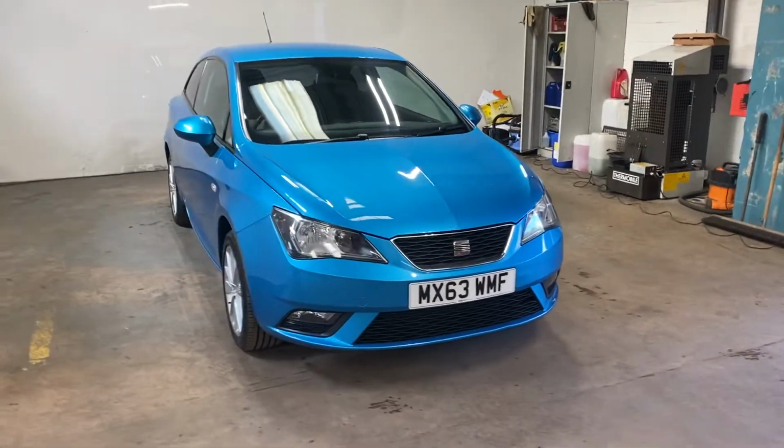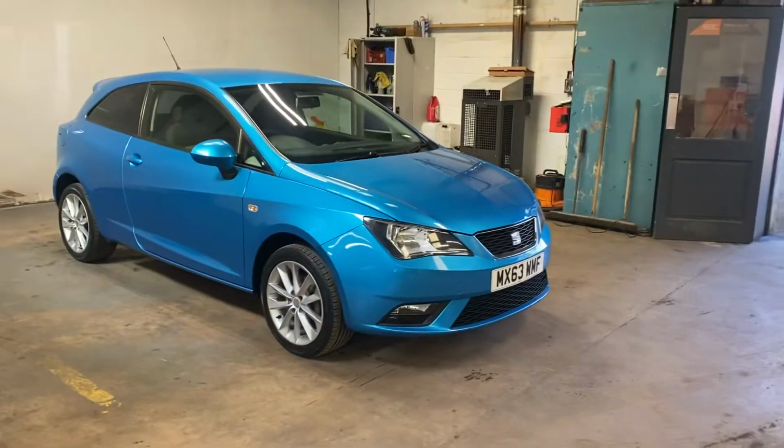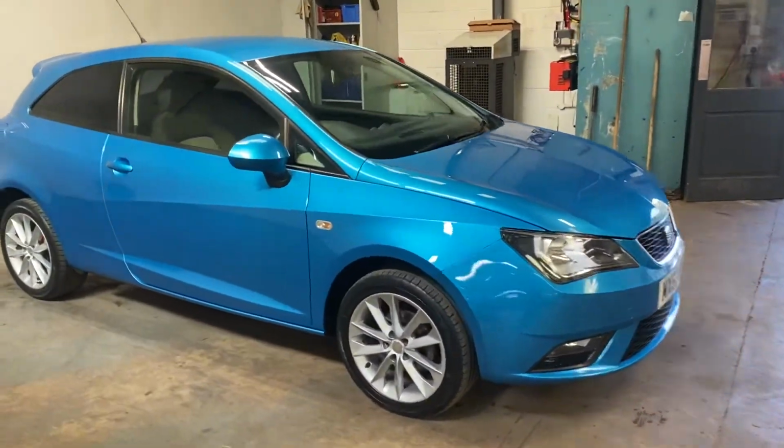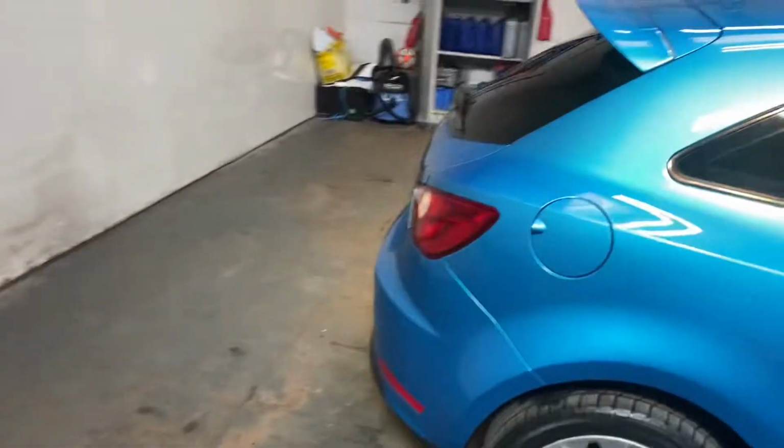Just going to do a walk round video of this Seat Ibiza, really nice car in the right colour. Will not be here for very long, just a fact, okay. Just been serviced, got a full year's MOT on it, stunning colour.